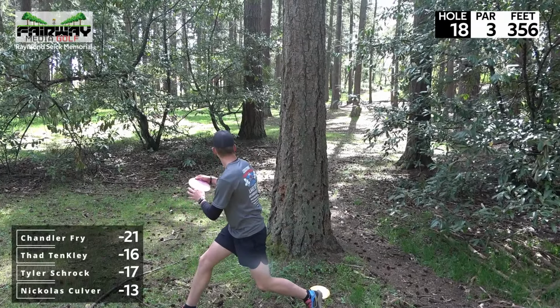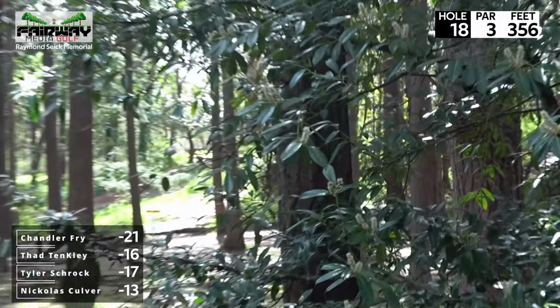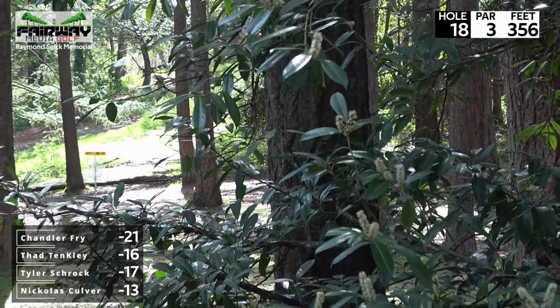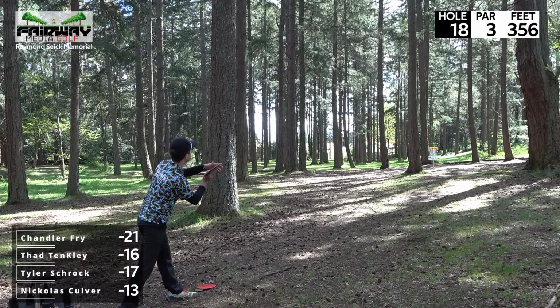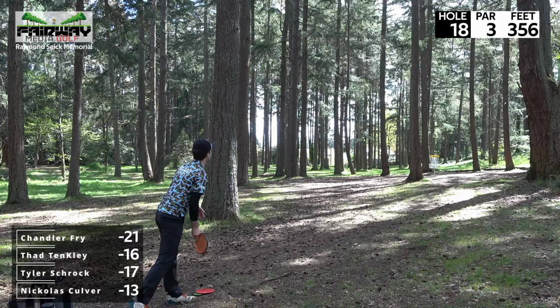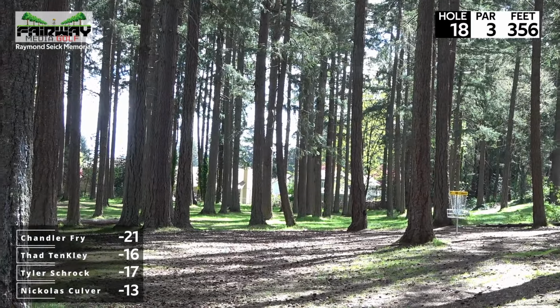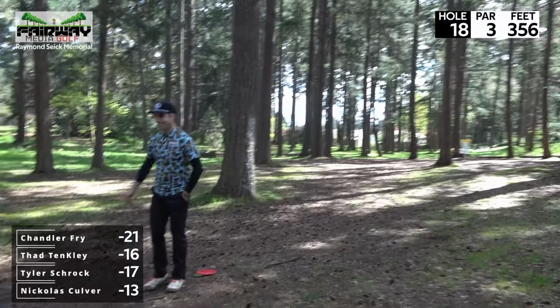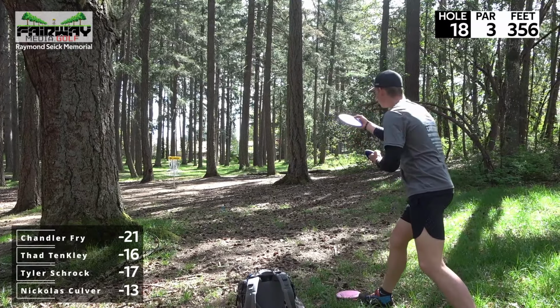And we got Thad from a patent pending stance. Tough spot here for Thad. I think a little late on the release there, but hopefully he'll have a look. You got another forehand up your sleeve? Yep. I believe he progressed kind of to the right side of the basket. Yep, and I'm kind of swinging that side. That one sticks pretty close to kind of finish out my round.